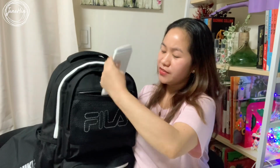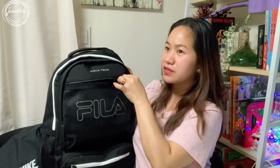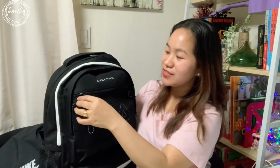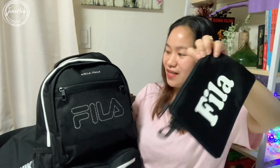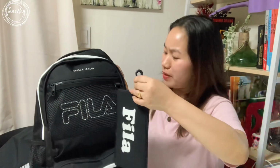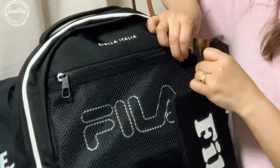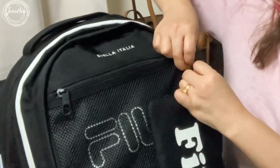Ayun. Tsaka, it's super, super safe. If someone tries to open this, like that, maririnig mo talaga. So, hindi lang basta-basta pwedeng nakawin yung nasa loob nito. And what's really nice then, kasi this bag comes with a free pencil case. Maliit lang siya na pouch, pero pwedeng-pwede siyang gawing pencil case. And in fact, pwede mo siyang ihang dito sa part na to.